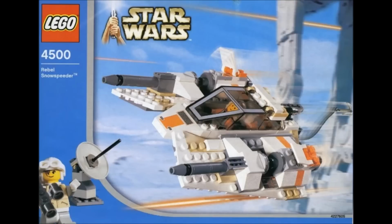This was actually a set I have. I still have the box for it, and I never really built it. I wish I would have built it. Maybe one day I'll build it. But it came with Dak, Luke, and even a little Hoth Rebel.